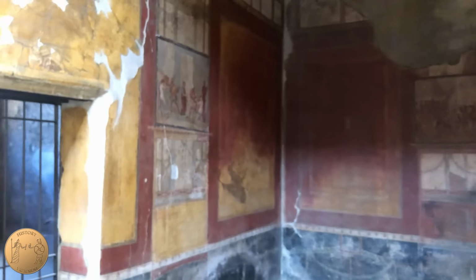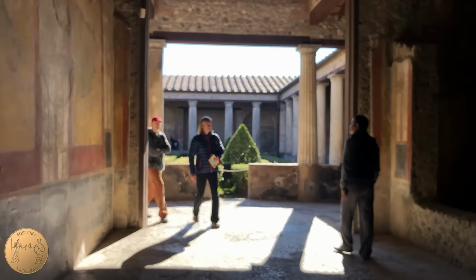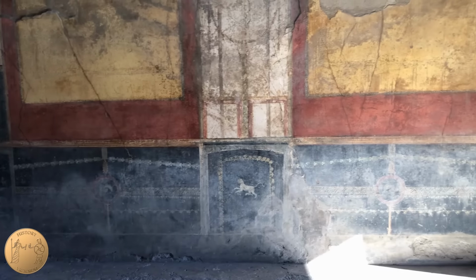The only items that were found here during excavation were an iron hinge and a gold coin. The purpose of this room is not known. It's thought that the house was being refurbished at the time of the eruption. On the way out to the garden would have been a table where business is conducted and the master of the house would receive guests. This area is called the tablinum.